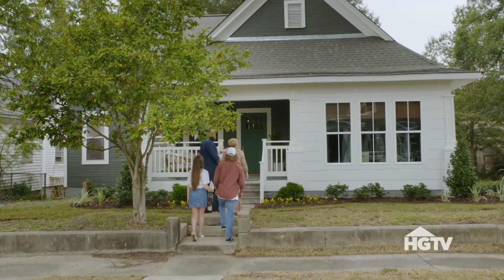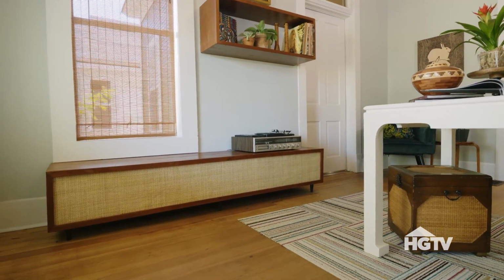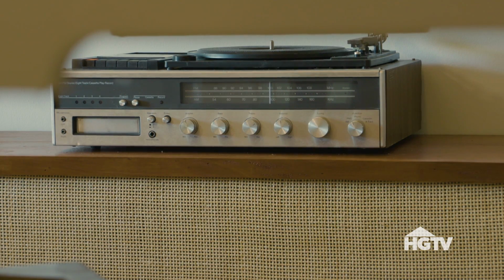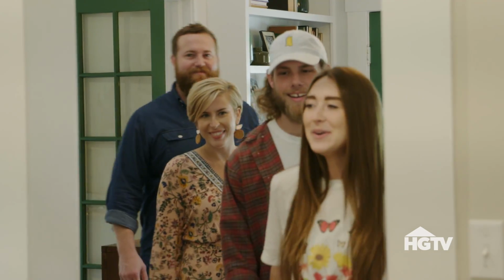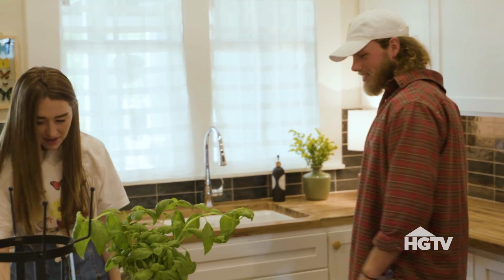My favorite thing is the music room, the speaker box that Ben built. Mahogany, it's a very cool wood. And Ben was able to take it and make such beautiful stuff with it. The kitchen is full of light, when before it had absolutely none. Oh my gosh. Look at the backsplash. The countertops are nice. Oh, I love this house. I love it so much.